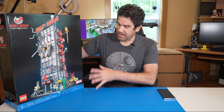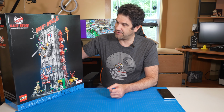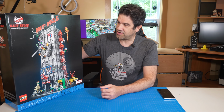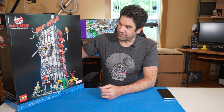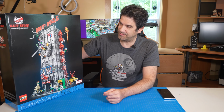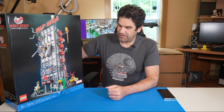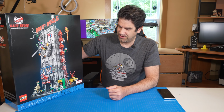So, got a little bit of fun here. Carnage obviously has a different look for him than just a standard minifigure. Firestar blasting around on those flames. Dr. Octavius with his arms, perfect. Even Daredevil with his batons. So this is going to be a fun set to build.